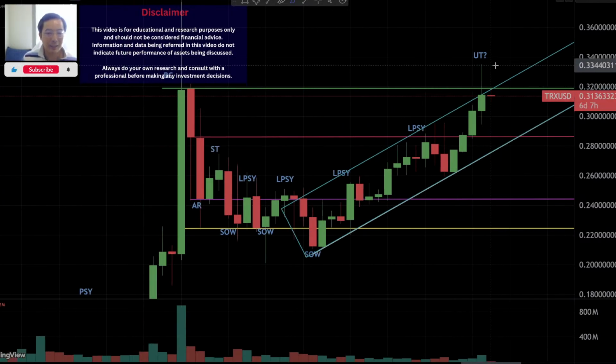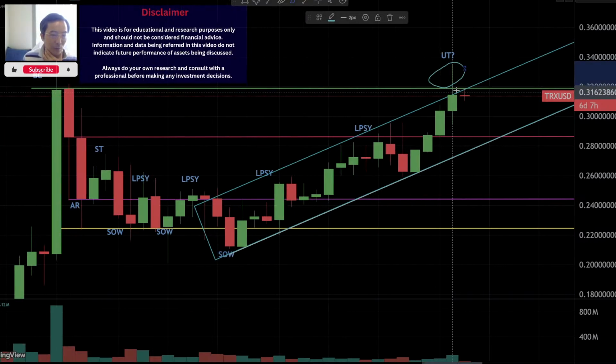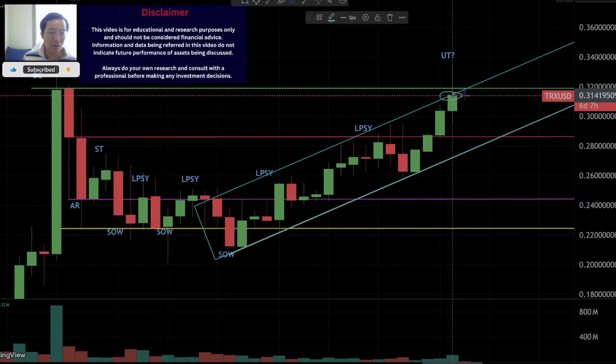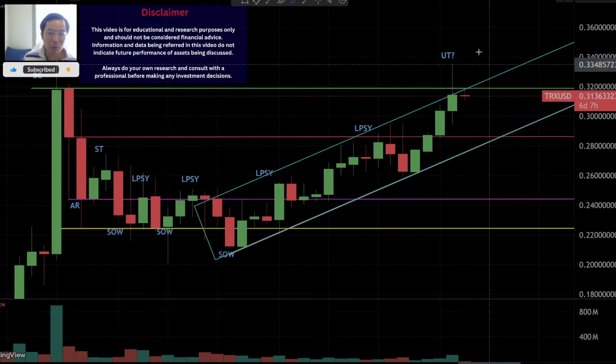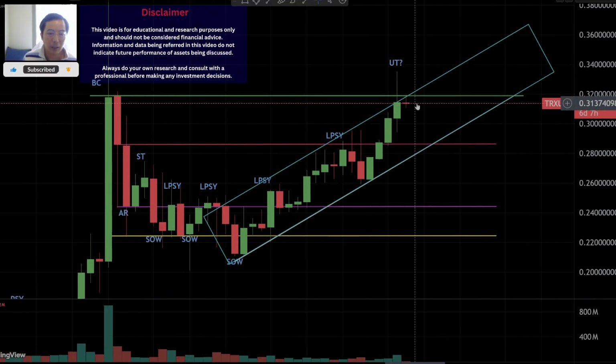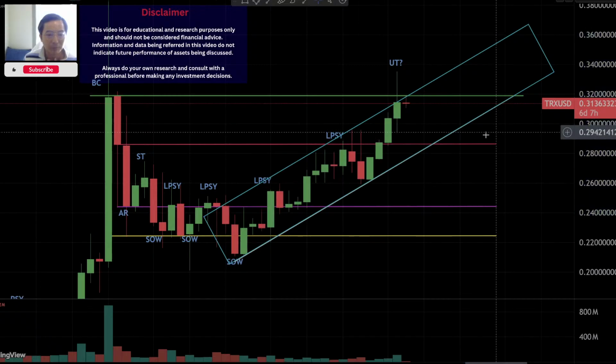Now the tricky part is, even though the price has shot over the green line as well as this trending box ceiling, currently, or even last week, it returned to close at or right below the ceiling of this upward trend. So you see this box, right? This light blue box, and the current price is trying very hard to go past both this green resistance line at around 31 cents 85 and also this cross over here.